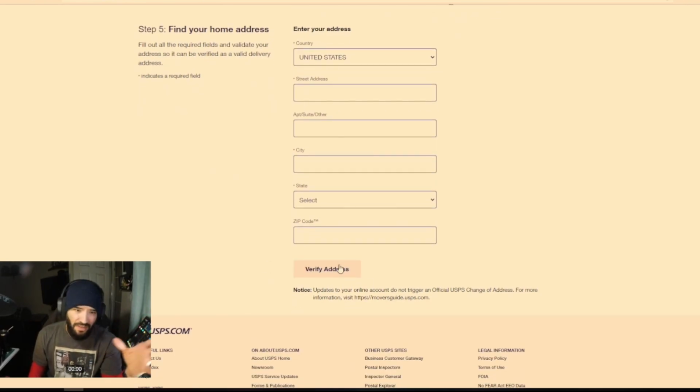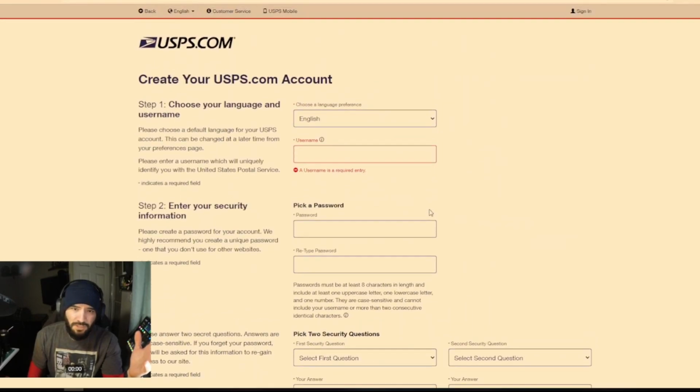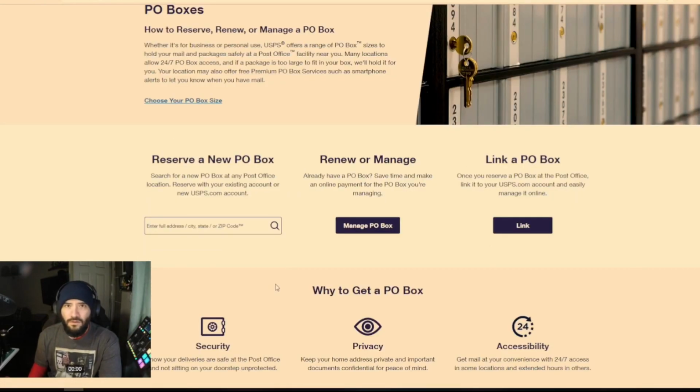And then you would verify the address, and it's not like they're gonna send you a piece of mail or anything like that. It is just gonna pop up: is this the address that you put in on the enter your address screen? You're just gonna hit yes, and that's pretty much it. Your account has been made. I'm just gonna go ahead and log in because, like I said, I already made an account. Okay, so I signed in. We are now gonna reserve a PO box.